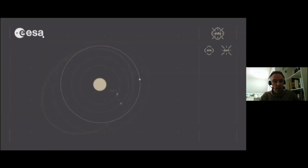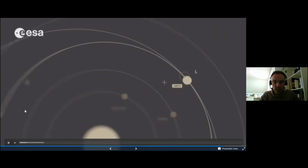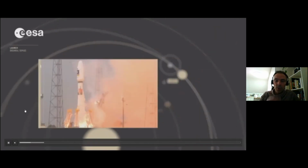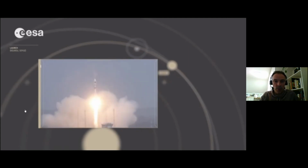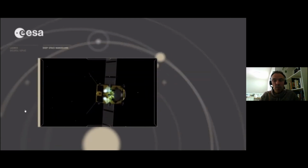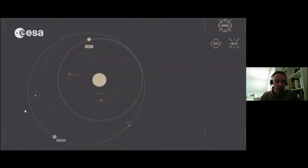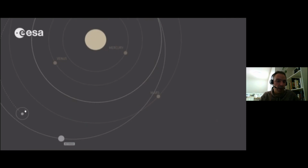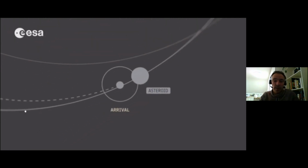So what are we trying to do? It's a mission where we do an ESA-NASA cooperation. Kinetic is part of the ESA mission, of course. We launch a rocket with our satellite in, and we are launching towards an asteroid called Didymos. Didymos is an asteroid which is more or less on a collision course with the Earth, but we know that in the next thousands and thousands of years, it will not actually collide with the Earth. So it's a safe asteroid to rehearse on, let's put it like that.